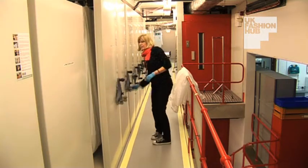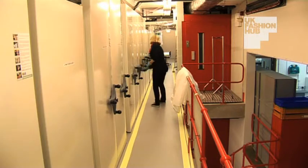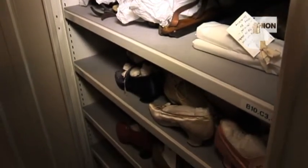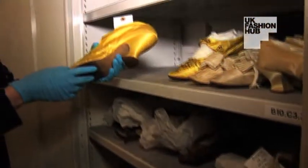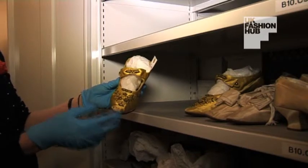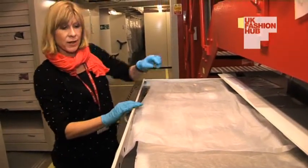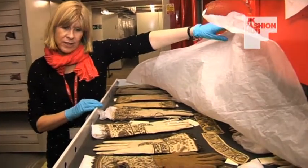We're now in the store proper, where we keep our garments in different ways. This particular cupboard holds late 19th, early 20th century shoes, and these belonged to Kitty Lord and were part of her stage outfit, so we have some theatrical clothing as well. This contains all our gloves, about 400 pairs, might even be more. It starts off with the 17th century gloves.